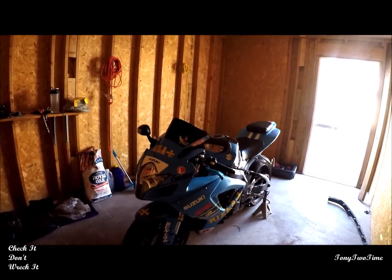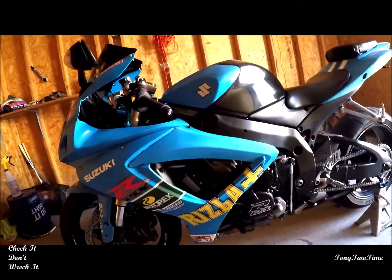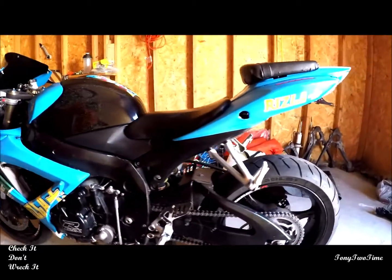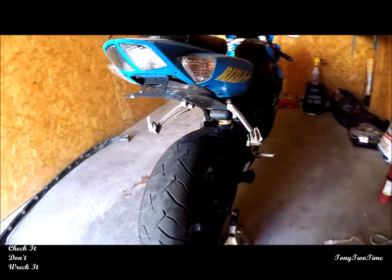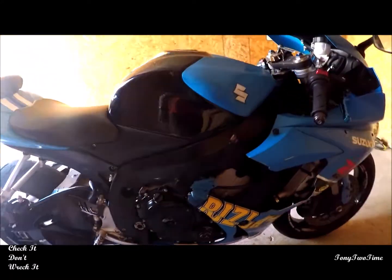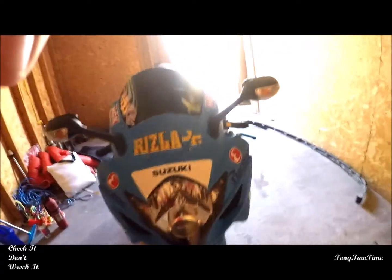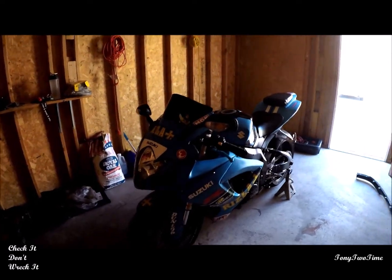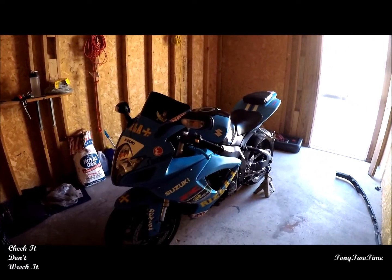This is a 2006 GSXR 600. This is the K6 model. So they made these in 06 and 07 in the 600 and 750 trim. The 1000 had its own category. I mean, it's a liter bike. Sorry about the lighting in here. I know it's kind of dark, but it's also like 110 degrees outside because we are in beautiful Las Vegas and it is almost mid-July. So we're gonna do it in the shade.